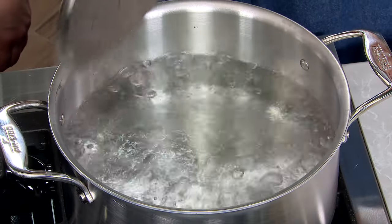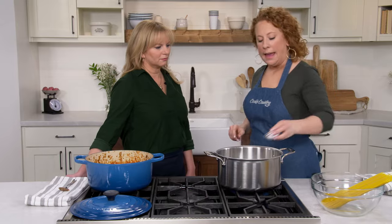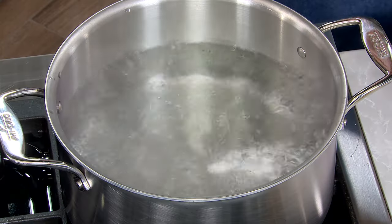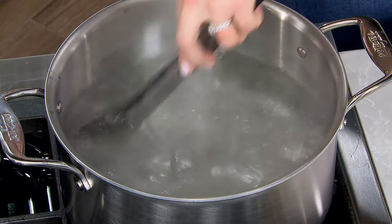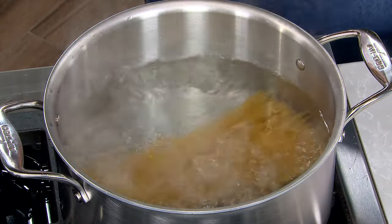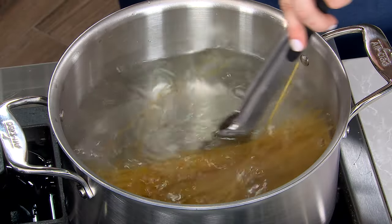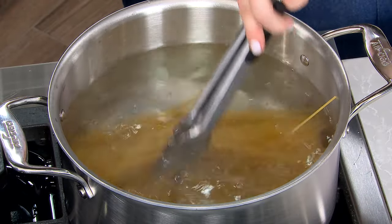Now here I have 4 quarts of water that I brought up to a boil. I'm going to add a tablespoon of salt, mix it up a little bit there. And then we have a pound of pasta. I'm just gonna go in there with some tongs, loosen everybody up a little bit. So now we're gonna cook this for about 8 minutes until the pasta is al dente.